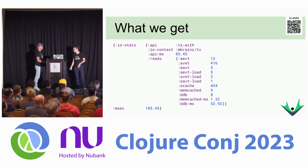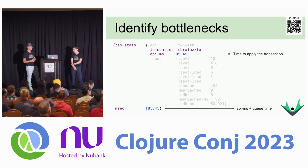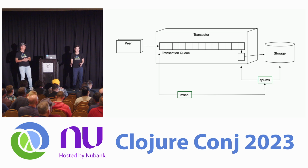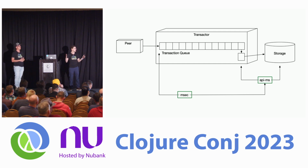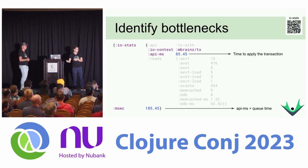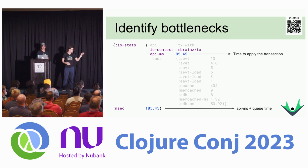So again, what we get is a big map. And yeah, there are a lot of numbers here, and we'll walk through a little bit. One of the numbers that we want to highlight here is API mass and msec. API mass is basically the transactor doing the actual work for that transaction. As some of you know, Datomic is serial, so it puts transactions on a queue, and at the time that it enters the queue, it starts counting the msec. At the time that it processes and runs database functions and stores it in Dynamo, Cassandra, whatever, that is API mass. And API mass also considers the reads, so if Datomic has to deduplicate stuff or do uniqueness checks, that's also in API mass.